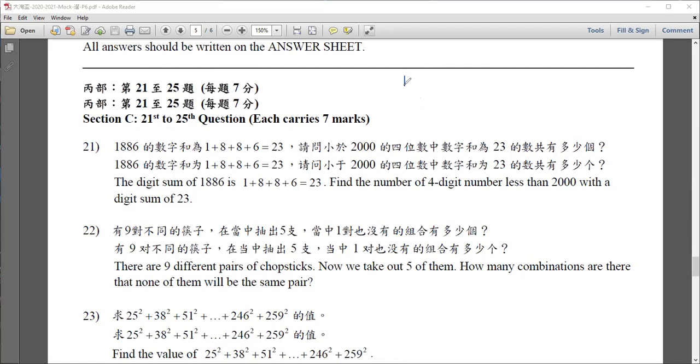Okay. Now, 1 plus the second number plus the third number plus the fourth number is equal to 23. Why 23? Because that's the question. If we remove the first digit, it means that the sum of the remaining digits is 22. So how are we going to identify how many combinations there are that when you add these 3 digits, the sum is 22? By the listing method.